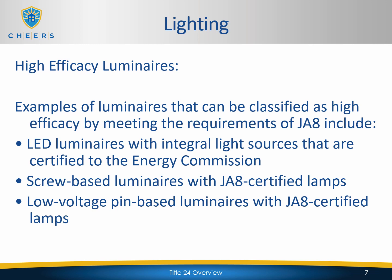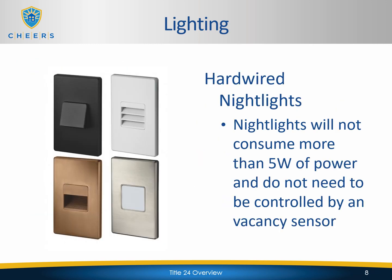Now we'll look at some examples of luminaires that can be classified as high efficacy if they meet the requirements of JA8. Those would be LED luminaires with integral light sources that are certified to the Energy Commission, screw-based luminaires with JA8 certified lamps, and low voltage pin-based luminaires with JA8 certified lamps. Hardwired night lights cannot consume more than 5 watts of power, and they can be controlled by a standard switch. They do not need to use a vacancy sensor.